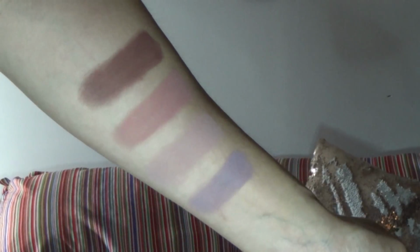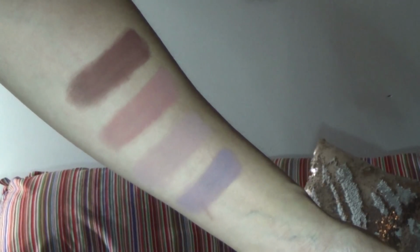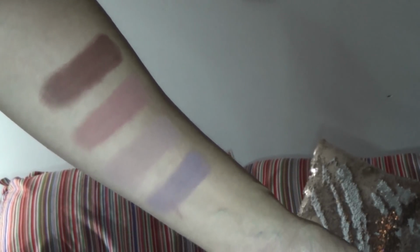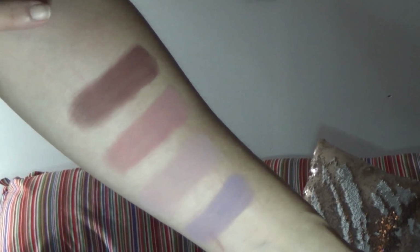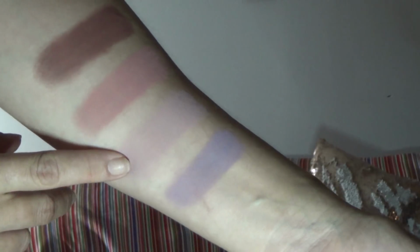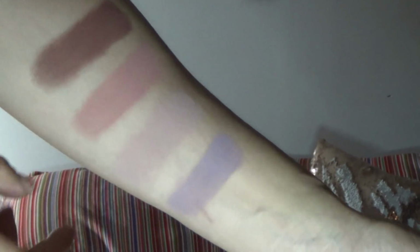Alright, these are the next set. There's only 4 because the rest of the mattes that I have were part of her winter collection, and I don't know if you want to see those because you cannot get them anymore. Like I said, you guys leave me a comment, let me know if it matters or not. This is Spiced, Love Struck, Last Dance, Gone Girl.